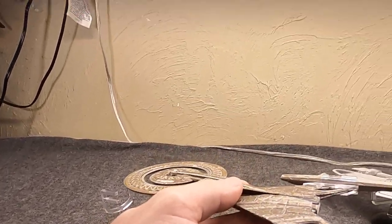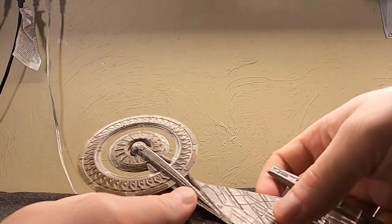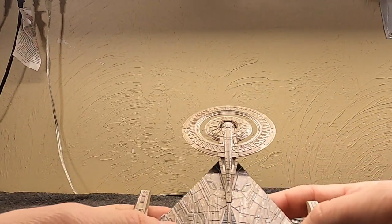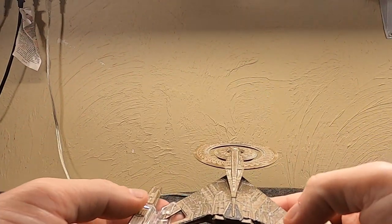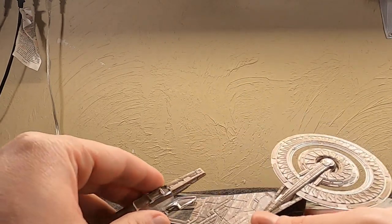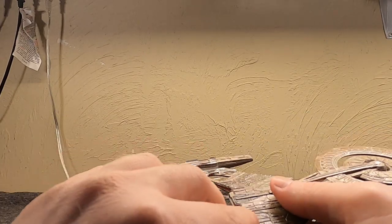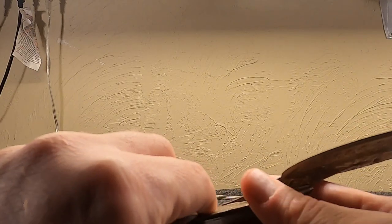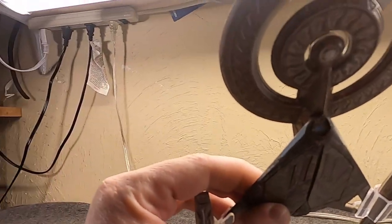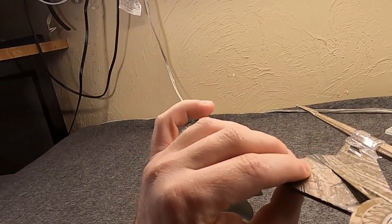And this was Eaglemoss's first attempt at a detached nacelle. And some don't care for the clips. I get that. But I will say this, they do hold very securely. And they prevented having to have holes or other things drilled in the vessel. But yeah, full disclosure, it is their first attempt.